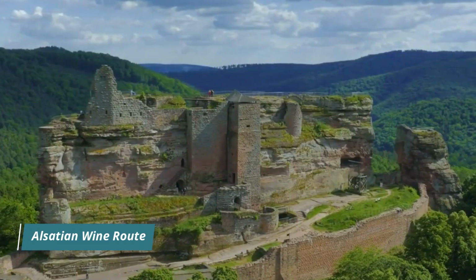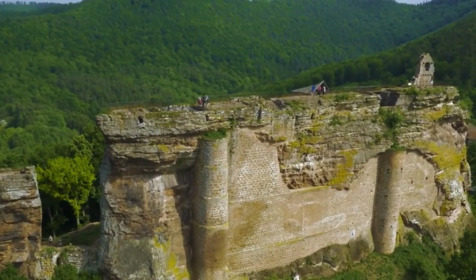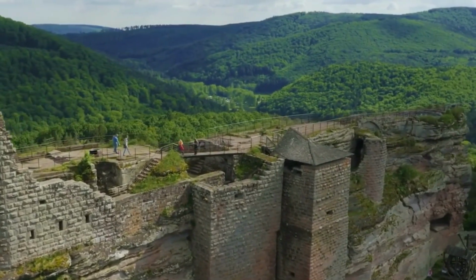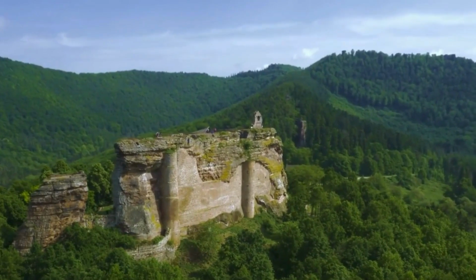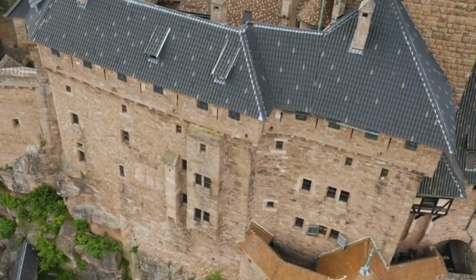Take a day trip to the Alsatian wine route. The Alsatian wine route is a scenic road that winds through the vineyards of the Alsace region. The route passes through charming villages and towns, each with its own unique character. Visitors can stop at the local wineries and sample the delicious Alsatian wines.